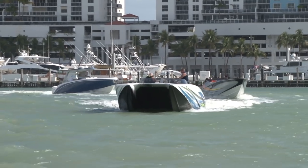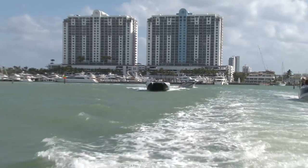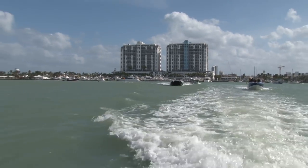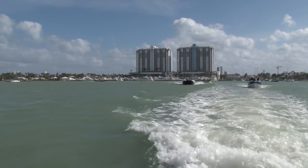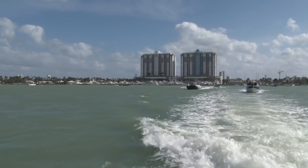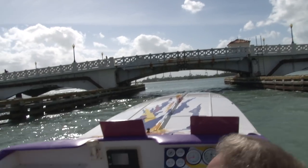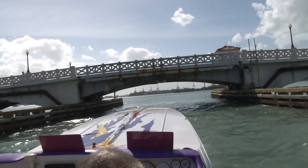You really don't see the signs until you're right up on them. And for somebody who doesn't have local knowledge, like this area right here near Sunset Harbor and coming up on the Venetian Causeway, it can be really tricky because you're not certain if you can keep on plane or you should be off plane. So you have to rely on local knowledge, and that's what our pace boat is for, to get us through these waterways.